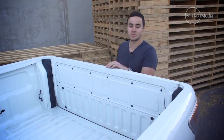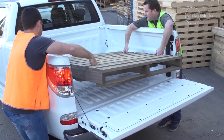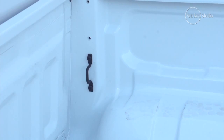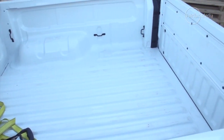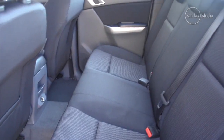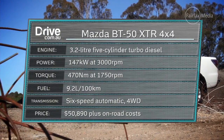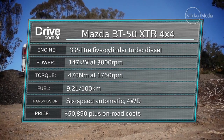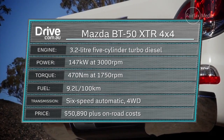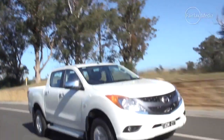The BT-50 is probably the most traditional of these 3 in an actual utility sense, because it's got the single biggest payload of the 3, and it's also got comfortably the biggest tray in the rear, including 6 standard tie-down points. So for those that want a ute more for work rather than play, this one's pretty hard to look past. The BT-50 offers the most interior space of these 3, but is also the most expensive, priced at a hefty $50,890 plus on-road costs. It comes fitted with a 3.2 litre 5-cylinder turbo diesel engine that produces a headlining 147 kilowatts of power and 470 newton meters of torque, and is also the cheapest to service.